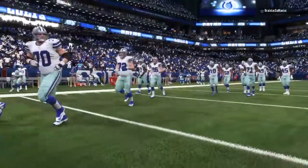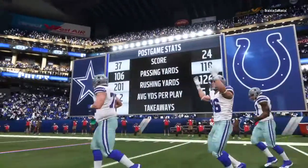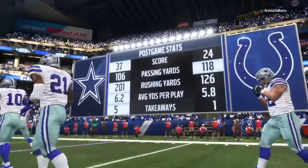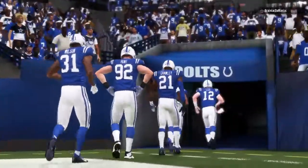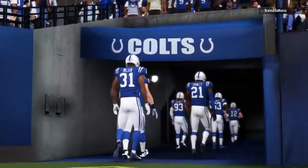So for the Cowboys, they continue to roll as the win gets them to 12-2 on the year. And they will head home next week to take on the Tampa Bay Buccaneers. Meanwhile, for Indianapolis, they'll drop to 9-5 on the year. And they will be at home next week to take on the New York Giants.